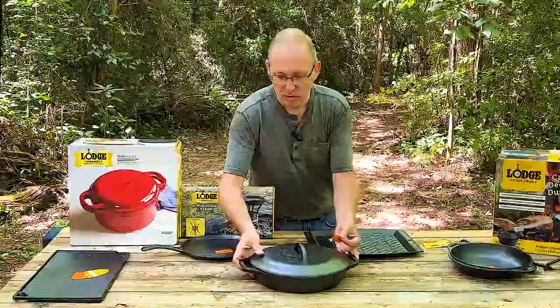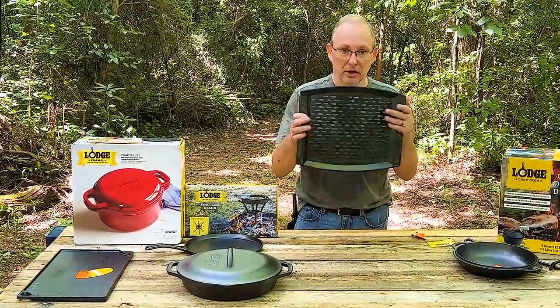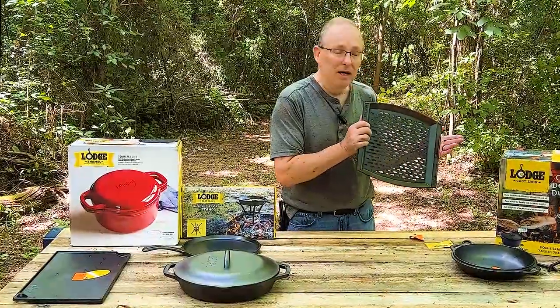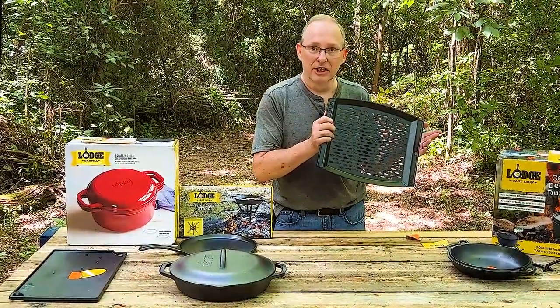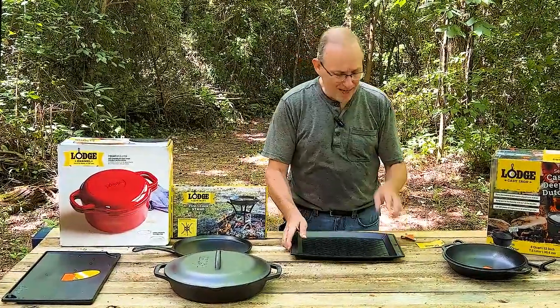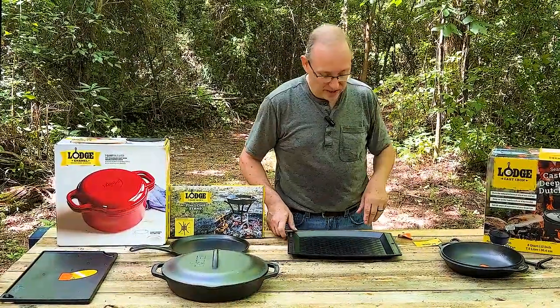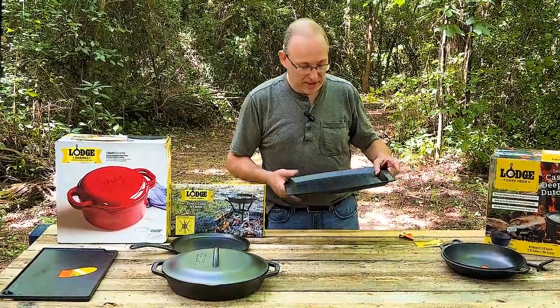So there's my 12-inch skillet with lid. I got a griddle that I can put over top of the campfire that I got going over here, because I'm going to be cooking you guys lunch. Later today, it's going to be an entire chicken, and I'm going to do it over the campfire, but that's going to be a separate video. I just need to get the fire going and get some coals going.